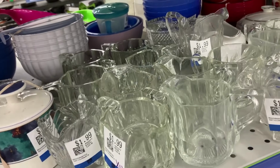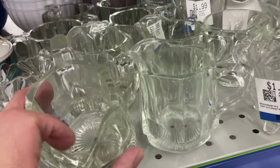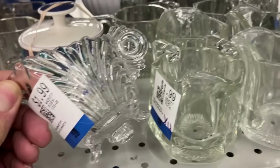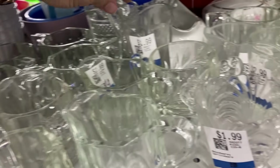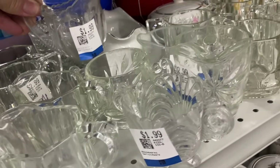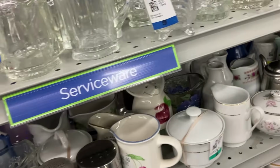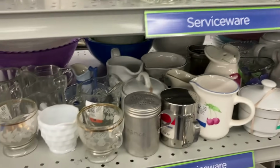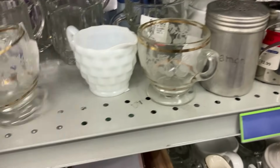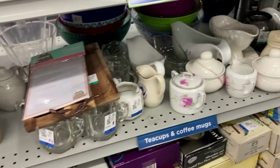Somebody got rid of their cream and sugar collection here. Wow, there's a lot of it. Some of it is just run-of-the-mill pressed glass, and some of it are certain patterns that you'll recognize from the Depression era. That's an older one there, that's pretty. Wow, that is a lot of creams and sugars. Nothing outstanding, a lot of old. Yep, you know what these patterns are, many of these. But no, I don't think I'm going to jump on any of those.